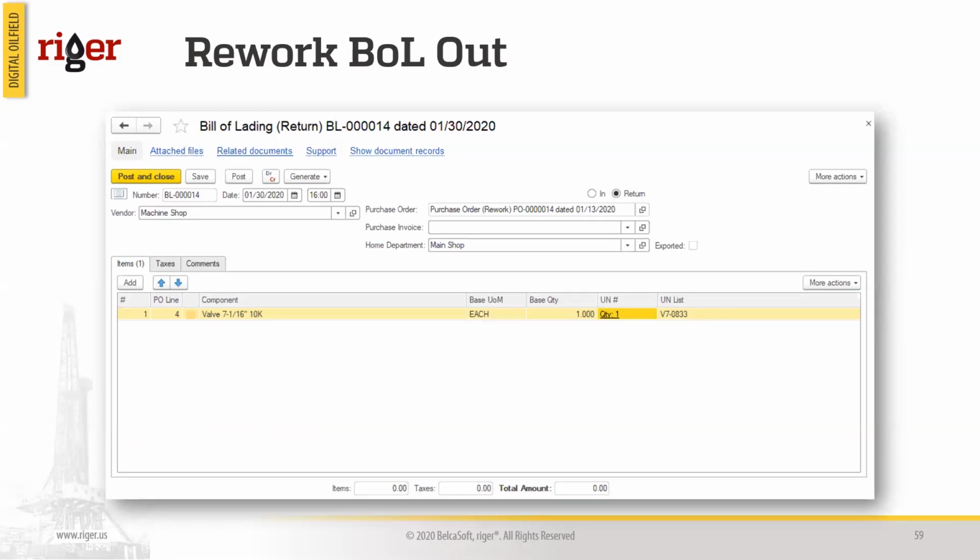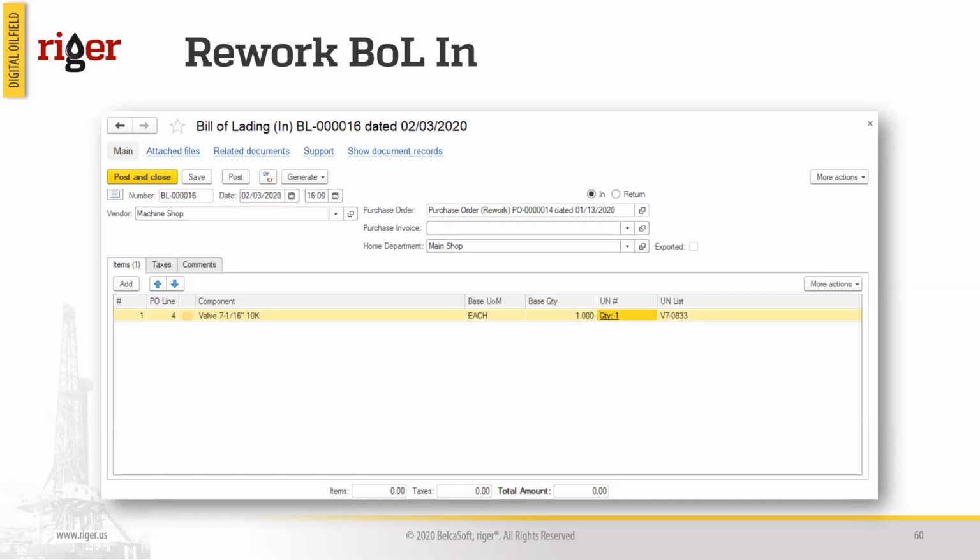After that, you generate a bill of lading out for the rework and move your unit number to the machine shop. You track those transactions, and you see here the date and time when it happened. After that, the status of the item moves from rework to rework. The next step would be when we return items from the machine shop. Again, you enter these as a new document, bill of lading in, and it can be done manually based on the bill of lading out. So those documents are connected.